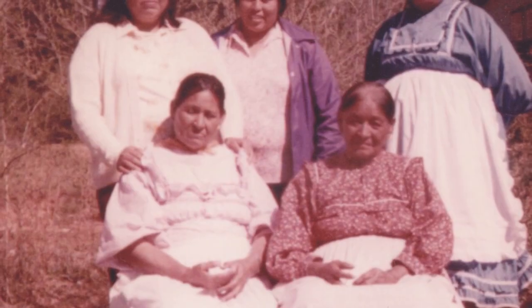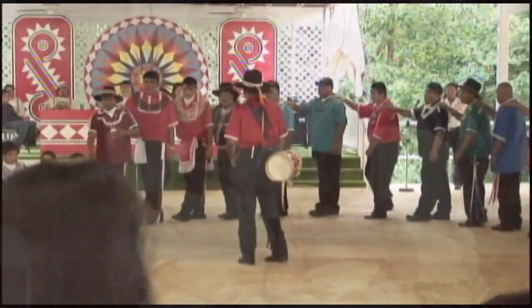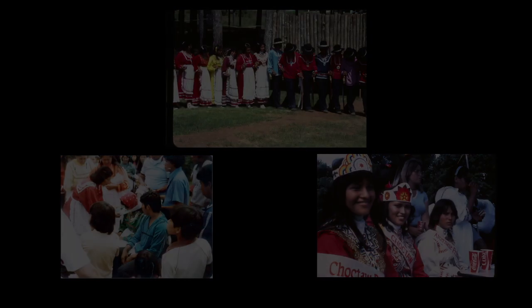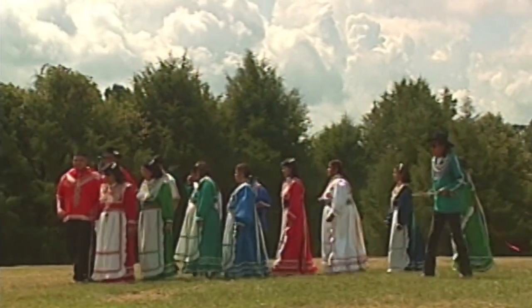The apparel of the Mississippi Choctaws, once worn for daily wear, has evolved into a more traditional attire, worn only for special occasions, such as Choctaw weddings, social dances, and Choctaw Indian princess pageants. It has also given the Choctaws a cultural identity, something that can be truly called Choctaw.